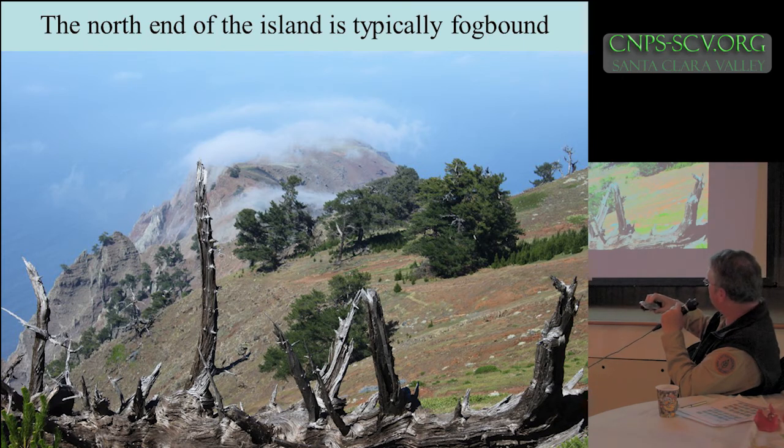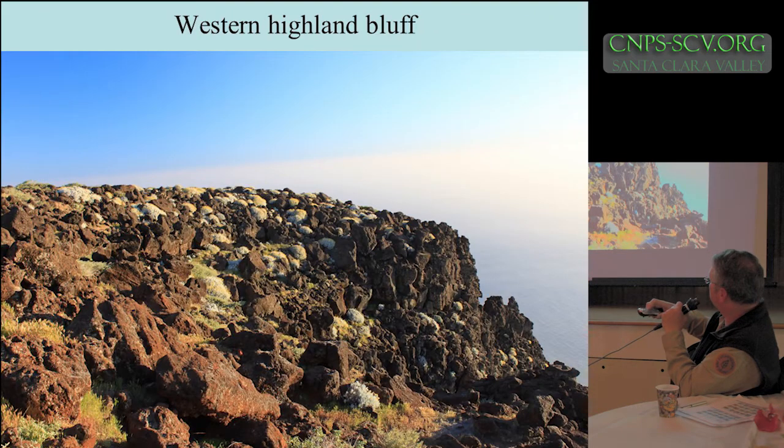More of the fog, the fallen pines. Again, and you can see how highly eroded that slope is over on the left. Then on our way back, we stopped at this bluff just because there were so many interesting plants there.